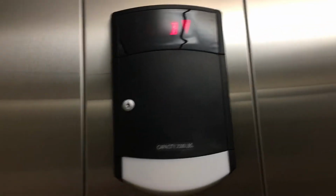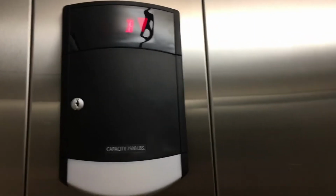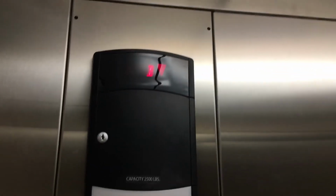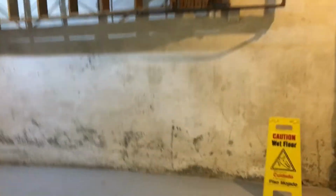Let's go down to the basement and we're going to look at the indicator. Here we are in the basement. So that's the basement.